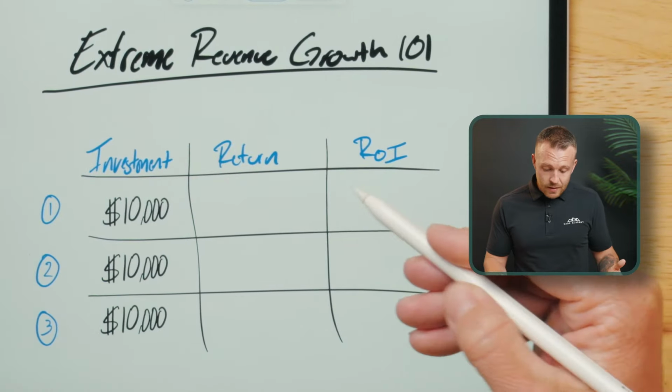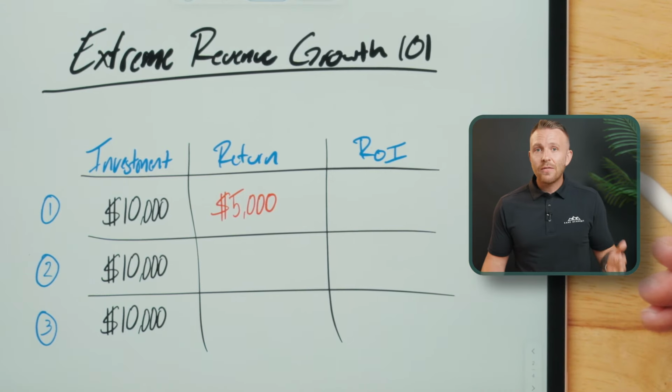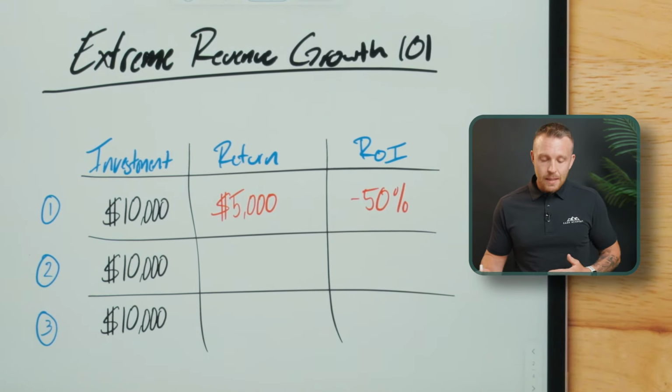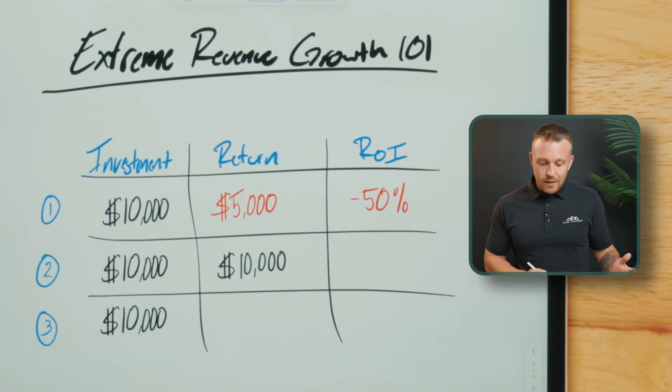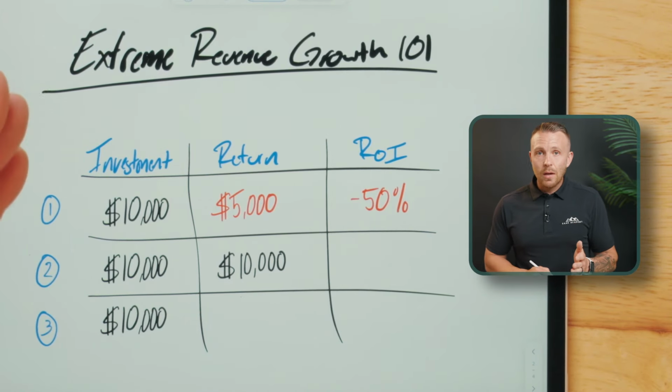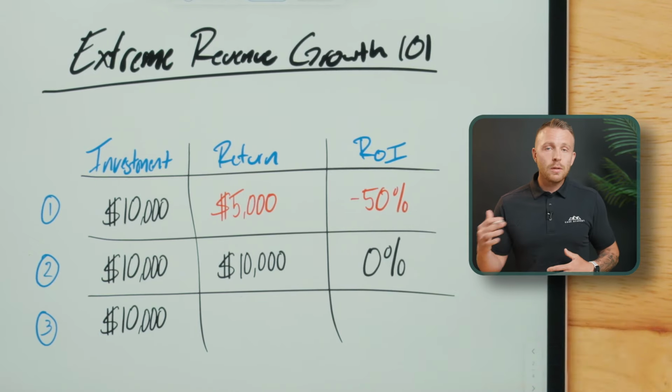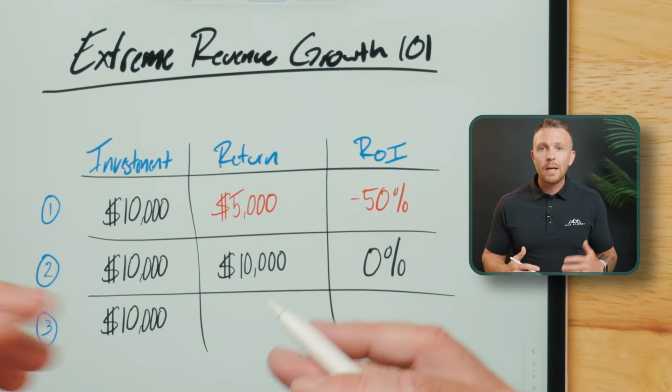To do that, we're going to model out 3 different scenarios. In all 3 scenarios, we're going to invest $10,000. And to start, we're going to look at this in a traditional business model, so non-recurring, non-SaaS. In scenario 1, we invest $10,000 and our return is $5,000 for an ROI of negative 50%. Pretty bad deal. In scenario 2, we invest $10,000 and get $10,000 back for an ROI of 0%. Again, not great. All the extra labor that goes into it, we're probably still losing money in scenario 2.